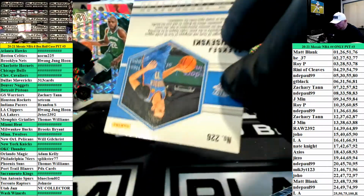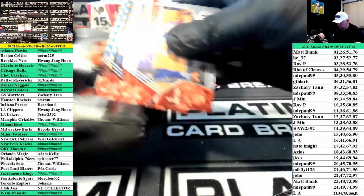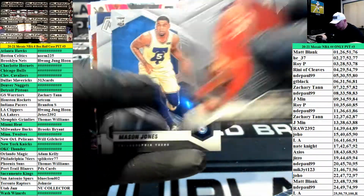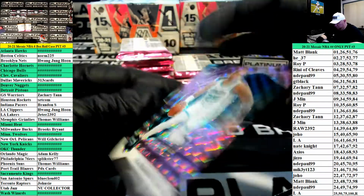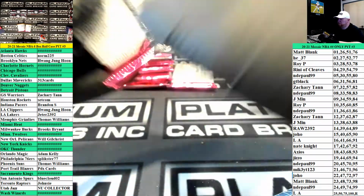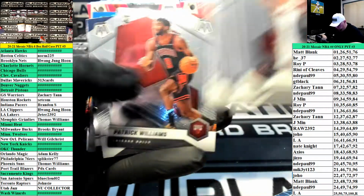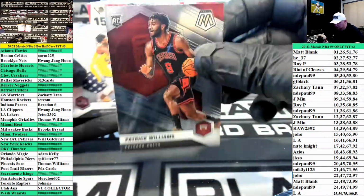Poku for the Thunder is card 226. PJ Washington for the Hornets is 8 of 49 purple parallel going to the 8th spot. We'd be farther along with this product, but it didn't arrive until later today. It wasn't here until after I had already gone live. Patty Williams for the Bulls is 206, going to the 6th spot.